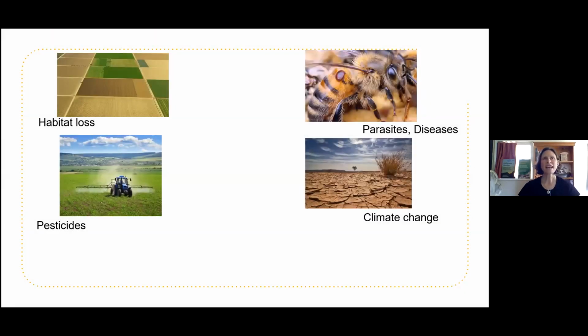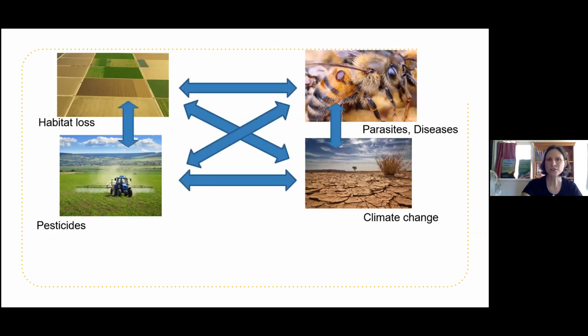So I usually like to have people keep managed bees separate in their mind from native bees. They really are two totally separate issues. But in terms of what's impacting bees, we can put pollinators together, all bees, those managed and native pollinators together. And the main factors that are impacting both types of bees are habitat loss, pesticide exposure, parasites and diseases, and climate change. And unfortunately, these stressors interact together so that in the presence of one of the stressors, bees are going to be more impacted by another one. For example, bees exposed to pesticides or bees lacking in abundant and diverse forage can be more susceptible to parasites and diseases.